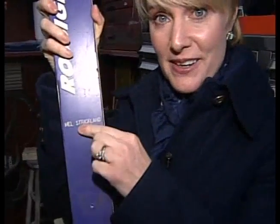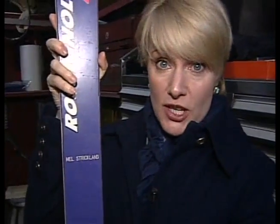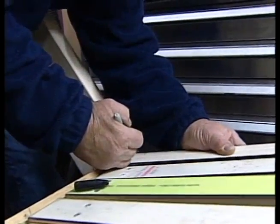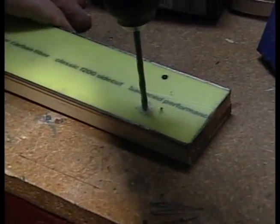So Mel Strickland, if you're out there, your old ski, this purple Rossignol, is about to become a chair. What's kind of neat about some of these old skis is the backs. So the chair has character in the front, but also has character in the back. Some of the work can be tough. Many of those skis were built to be sturdy. This stuff is tough.